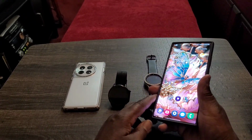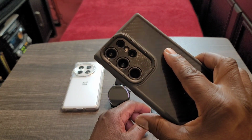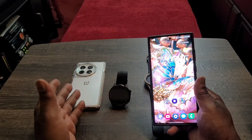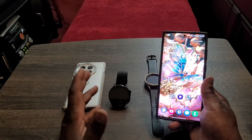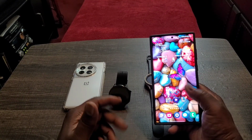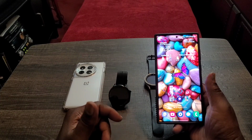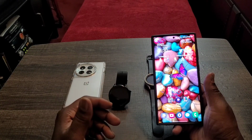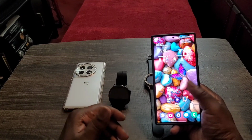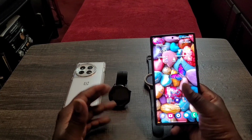Performance is good. The cameras are excellent. Seriously, both cameras are top notch. No issues with the camera. Really not having any performance issues, except the touch responsiveness is not as good as the OnePlus. The smoothness is not as good as the OnePlus. Battery life is not as good as the OnePlus. Speakers are on par.